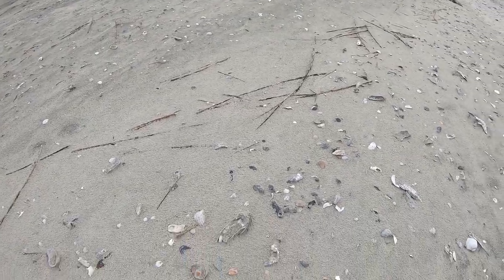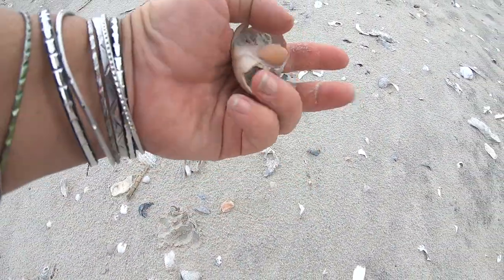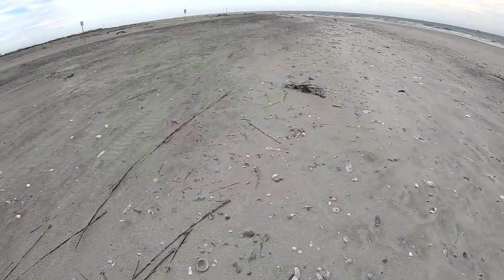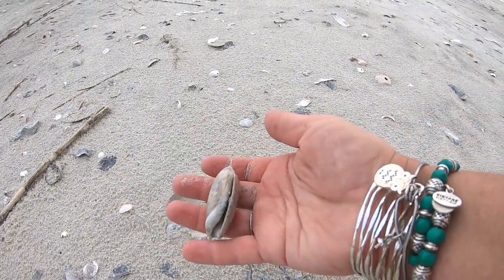Ooh, look at this, it's just a broken piece, but look how big this would have been. That shark eye. Wow. That was a big one. Pretty olive.